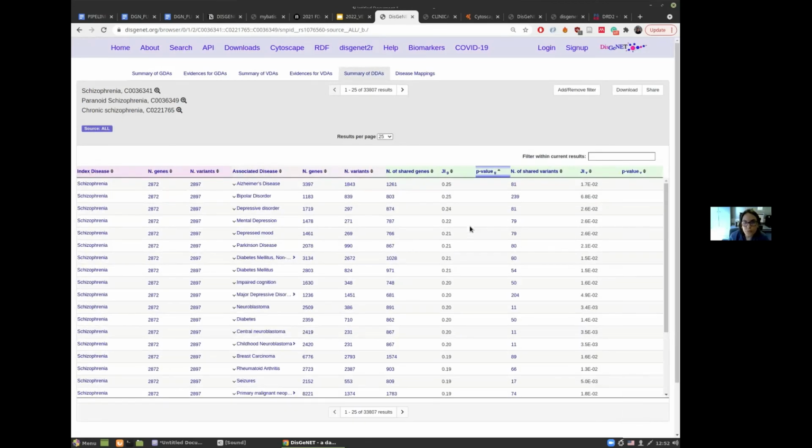So what we did to produce this tab was to find diseases that are related to your original disease query, but it's not in the same sense in which we did at the beginning with the semantic search. So in this case, what we did was to compute the number of shared genes and shared variants between the disease of interest, in this case schizophrenia, and other diseases, right? And then we computed a Jaccard index, which is basically the intersection divided by the union, for the genes and for the variants. And we have ordered this by the Jaccard index. And then here you have all diseases that share genes and variants with schizophrenia, right?